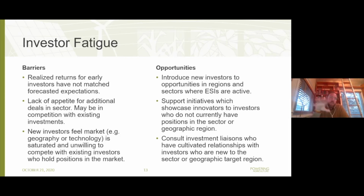Now, there are some other reasons why maybe these sectors don't generate exits as quickly. A lot of these investors were working in developing economies. Things take longer there. All of those are very apt explanations for why these returns haven't materialized. That being said, it's creating a loss of appetite for additional deals. So for a lot of these investors, they've been in this space for a long time. They have a portfolio of technologies. They're waiting on exits, and so they're just not making new investments. They're kind of burnt out because they haven't seen the returns.